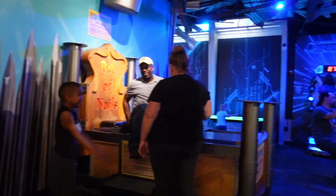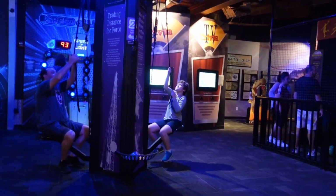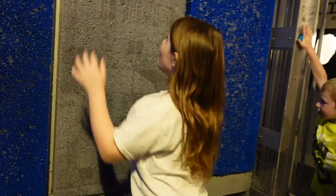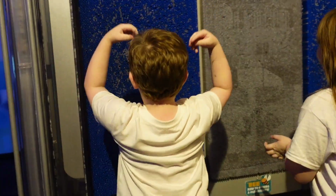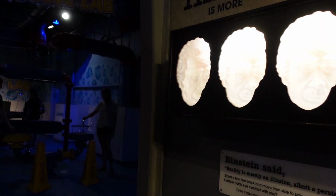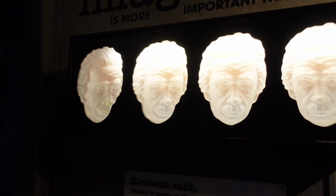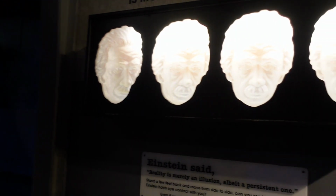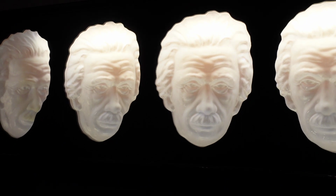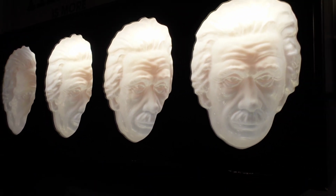Oh, there's the bed of nails. If you've been on the Haunted Mansion, I believe this is the same kind of thing where you're in the library and those heads are following you, and it actually looked different on my camera than it did in person because it's carved inward, but really neat.